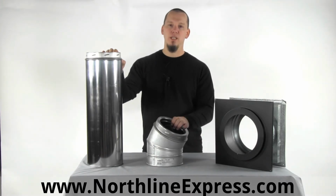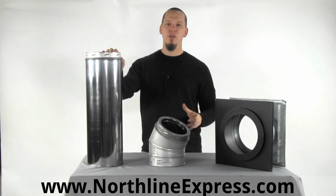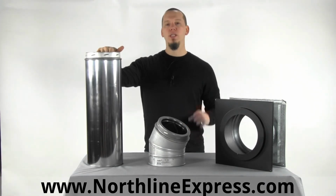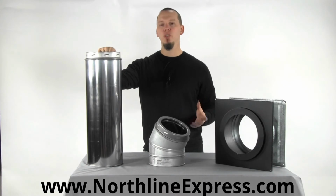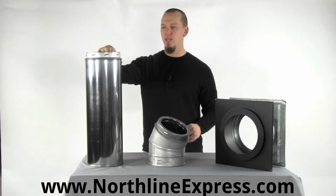The third reason I tend to go with DuraTech is that the inner wall is actually 20 to 25% thicker than the competitive brands, and that's not marketing hype. DuraTech really is thicker. The inner wall is 0.020 thick, and when you compare that to competitive brands, they're usually 0.016 inches thick, and that really equates to a 20% increase in the thickness.